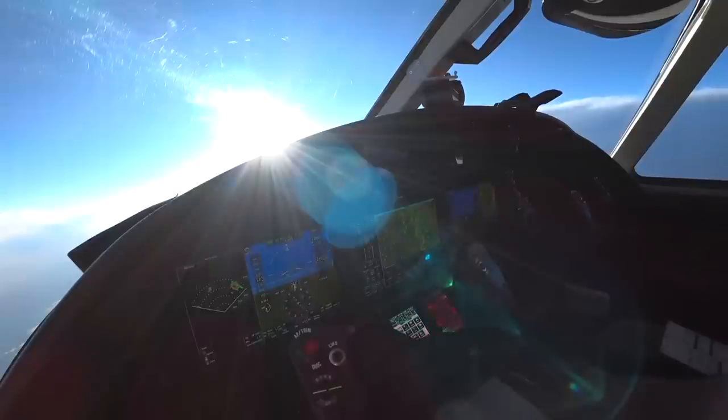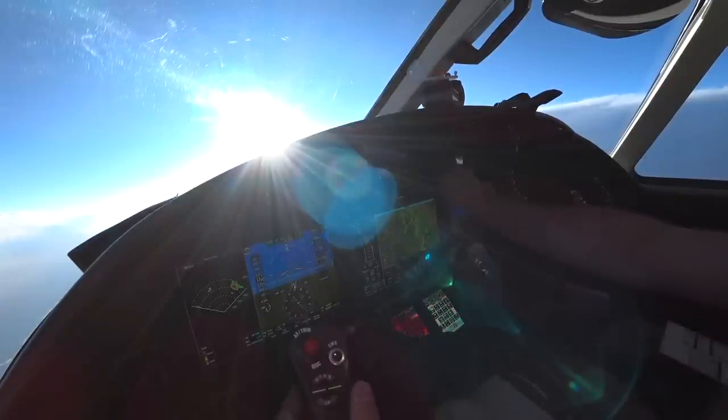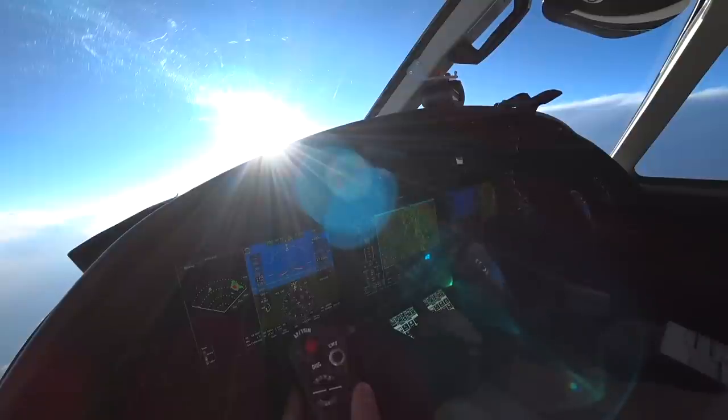2 Romeo Foxtrot, climb and maintain flight level 440. Climb and maintain flight level 400, 2 Romeo Foxtrot. All right, 40's coming up.